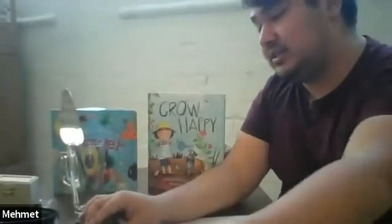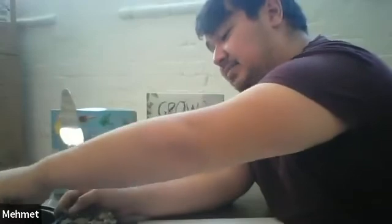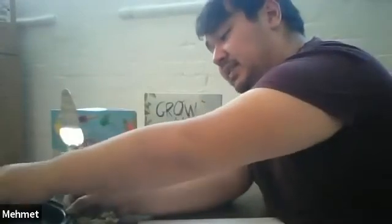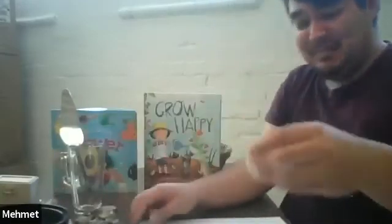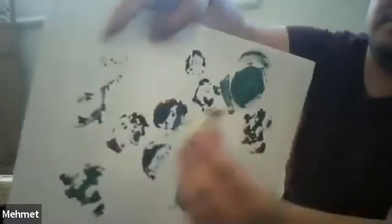Now let's try using the seashells, shall we? Ooh. I'm gonna go ahead and add some paint to it. Ooh, it's very hard to get paint on this. I don't know if that's a good thing or a bad thing, but it's always a good thing, whether you get paint on it or not. And there we go. We have our little artwork right there.